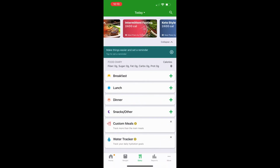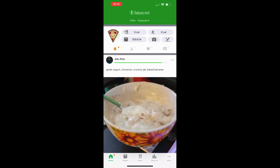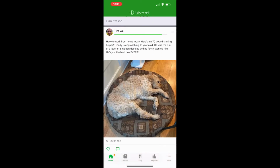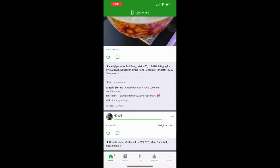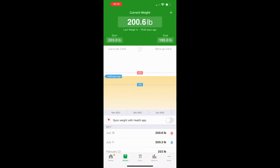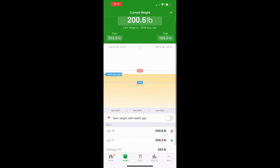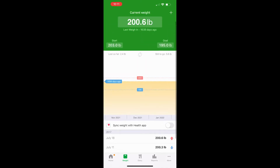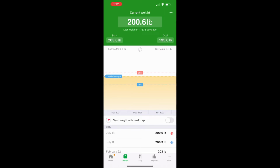Open it up, and as you see at the bottom, you have home, which is kind of like a social media base page where you'll see people post different meals and what they eat. I never really go there. They got the weight page. You can put in your weight. I don't really use this all that often either, to be honest with you, but it is a good thing if you want to track your weight.